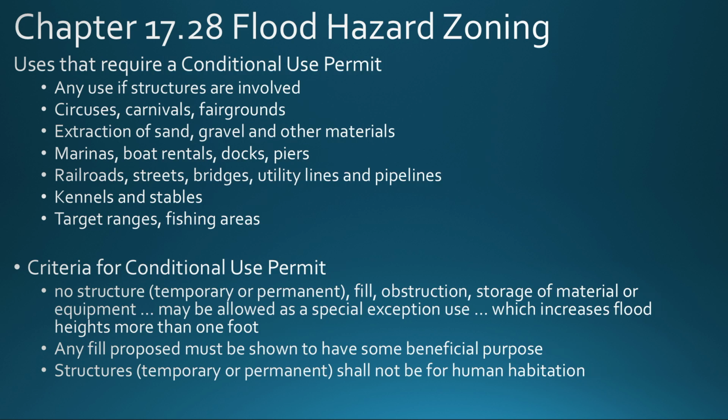Structures, again, we lean towards they must be only temporary, must be quickly taken down, and they shall not be for human habitation. So with that, I'm going to turn it back over to Mary, and she can go through a little bit more on Chapter 15, which is more about how and where to build.